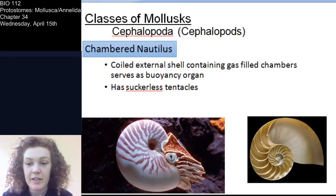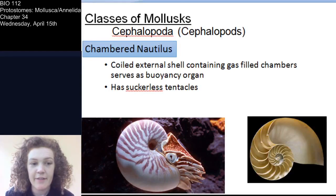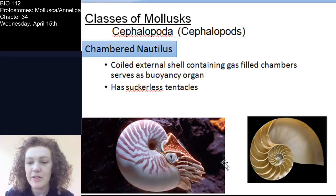Okay, let's talk about the chambered nautilus. So this is the last cephalopod that we're going to talk about. These guys are really cool because they use, so here's the inside of the shell. So the organism's all kind of stuffed up here with the tentacles sticking out.